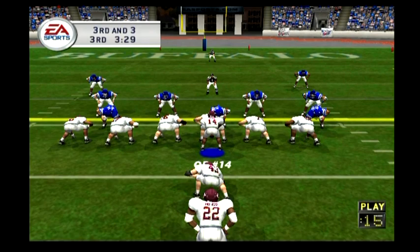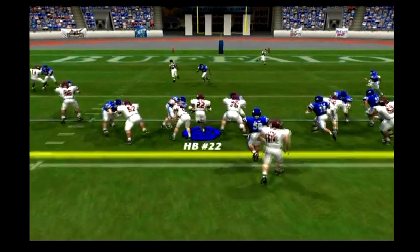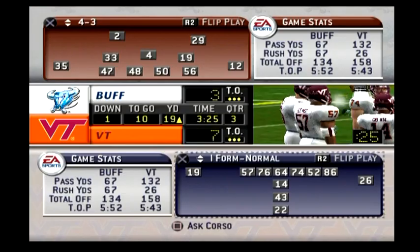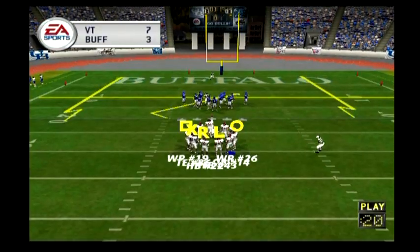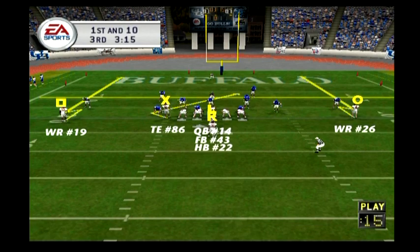The Bulls line up in a 3-4. Handoff up the middle. He jukes it. Tackle at the 19-yard line. And that one goes for a big, big first down. You know, every time you run the ball successfully like that, the defense starts to creep up a little bit. That's when you go to the air, my friend. First and 10. We'll see what they can do in the red zone. The Hokies line up in an I formation.